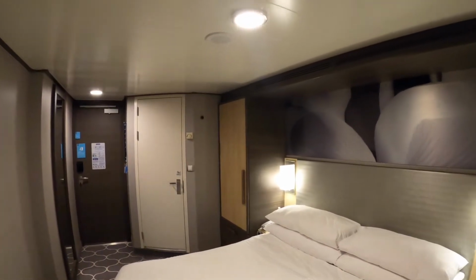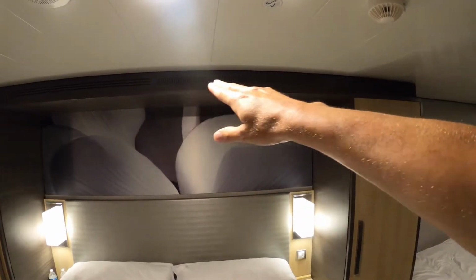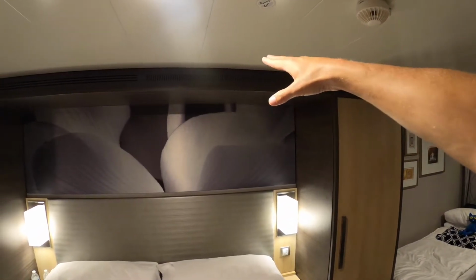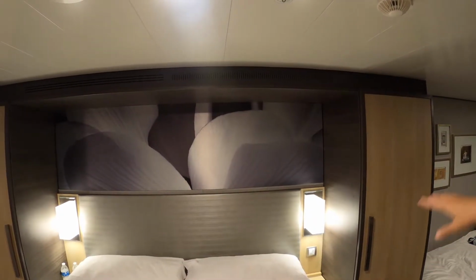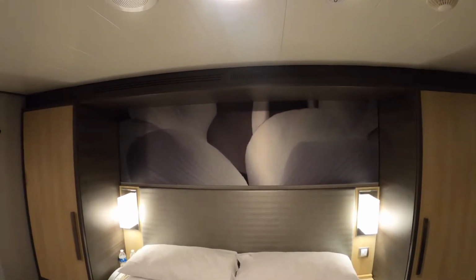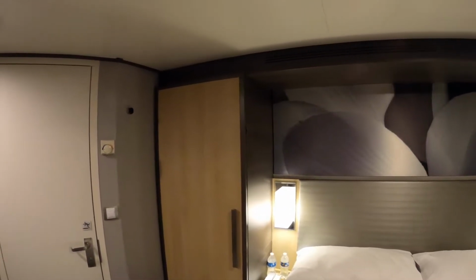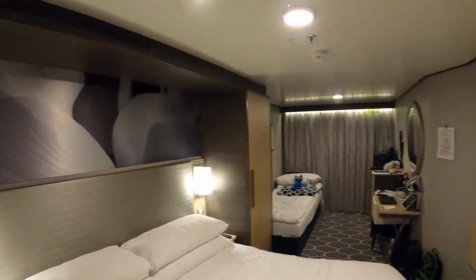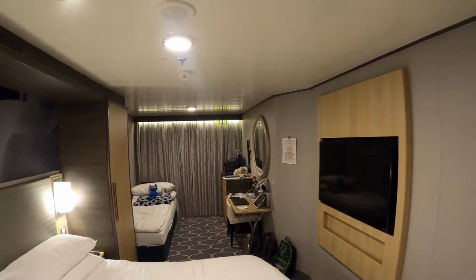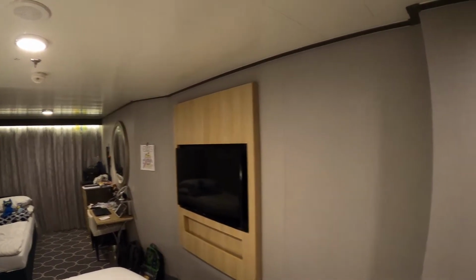The air conditioning does work very well in this room. The air conditioning duct outlets are right on top of the bed, but going over so they aim towards your feet. However, it does circulate, it is drafty, so do watch out around the bed if you do have a sensitive respiratory. There's your thermostat, and that is the standard balcony room. This is deck 8, room 272, 8272.